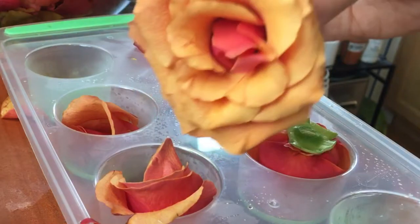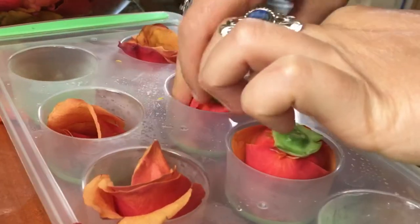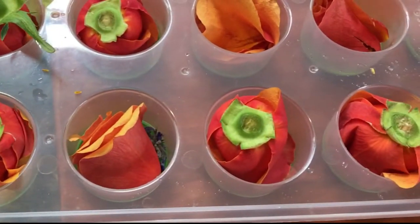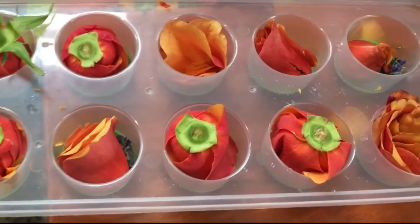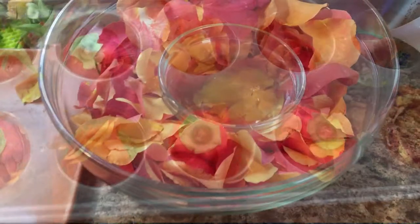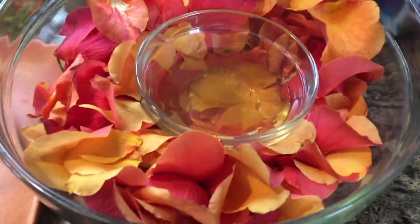Here's an idea how to make beautiful ice cubes for your event. Put rose into ice cube form and add some water to freeze them up. Make a rose water or lemonade to drink.